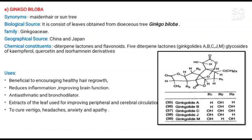Diterpene lactone contains ginkgolide A, ginkgolide B, ginkgolide C, ginkgolide J and ginkgolide M. Glycosides consist of kaempferol, quercetin and isorhamnetin derivatives.